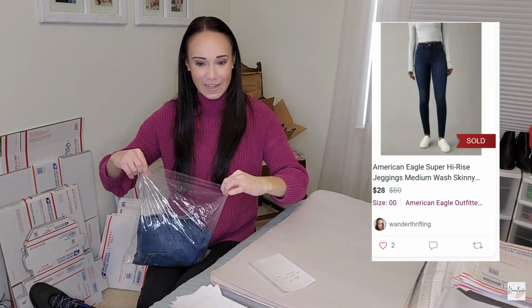All right, next is a pair of American Eagle denim. I was very excited for this to sell. This sold overnight and it was a full price sale. I listed my American Eagle denim for $28 on Poshmark, and yeah, it sold full price.